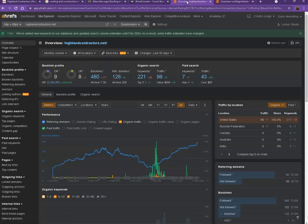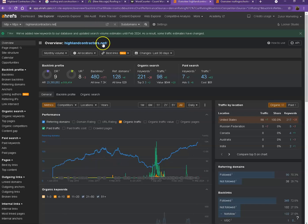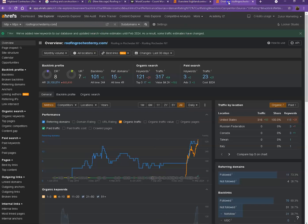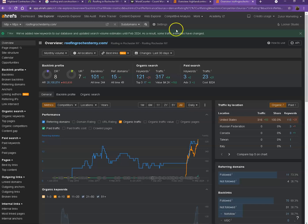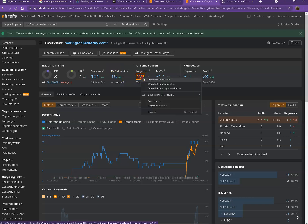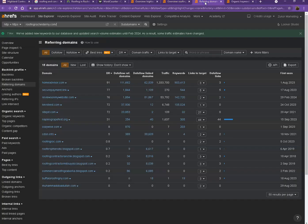Looking at DR and UR, it actually shows that you have higher numbers, which simply means that Google finds your website much more trustworthy. You also have more backlinks and more keywords. However, they're getting more traffic to their website. So with that being said, let's talk more about the referring domains and especially keywords, and let's discuss the importance of this too, especially in making your website stronger.